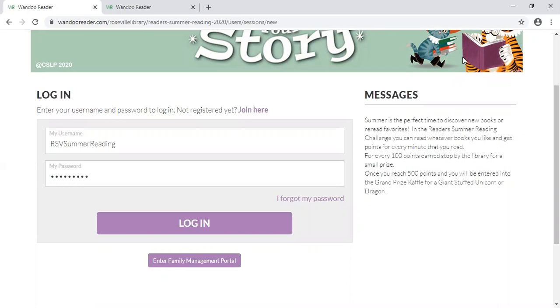You can register and sign in using the summer reading links on the homepage or the summer reading pages of the library's website. The goal for this year is to listen to or read for 500 minutes. For every 100 minutes, you can stop by the library for a small prize. And once you've reached 500 minutes, you'll be entered into the grand prize raffle.